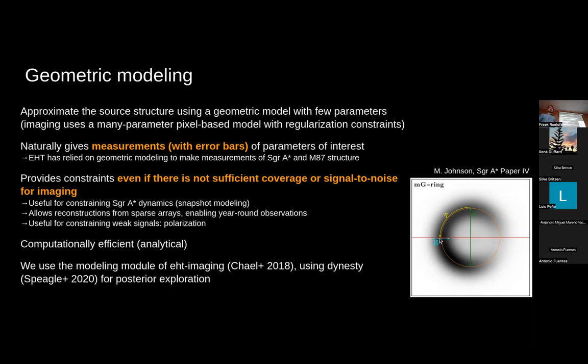And it can provide constraints even if there is not sufficient coverage or signal to noise ratio to do a full imaging process. This can help in constraining the dynamics of Sgr A*, which is rapidly varying. For Sgr A*, we have to rely on very short snippets of data, and using modeling we can get some constraints, even though we have very little data at each given time point. We can use it to get information from a sparse array, where not many stations are observing, and also to get constraints on weak signals such as those in polarization. And it's also computationally very efficient. We can do everything analytically.